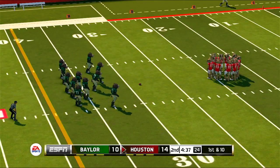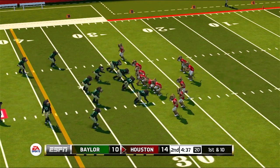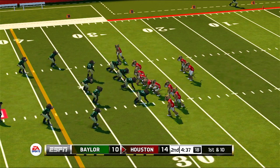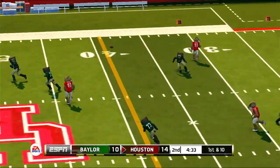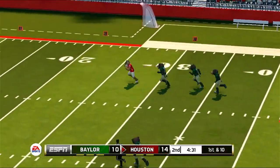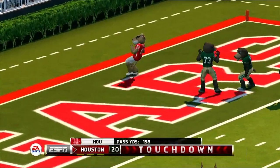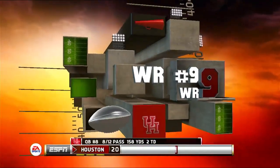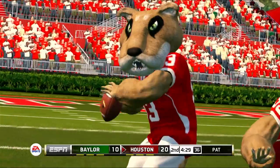In a game that's this close, you can't afford to waste possessions. Houston holds a 4-point lead. He wants it all. He's got his receiver with nobody around him. He scores. What a play. He makes his second touchdown grab of the game.